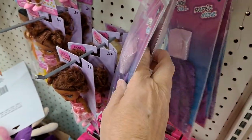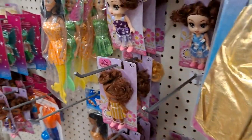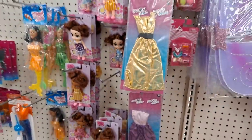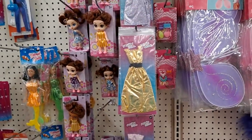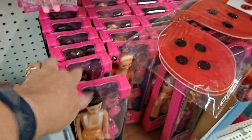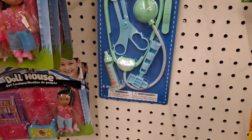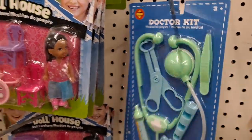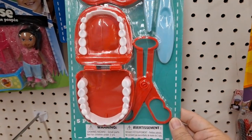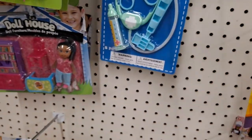A few more. It's just a dress. There's no shoes or accessories with it, but then right next to it, look what we got here. Oh, jeez. But those are nice. And of course, the Operation Christmas Child boxes, it's a great way to stock up on all those things now. Very nice. Something I have not seen is a little doctor kit. And a dentist kit. First time I've seen that. All of this.